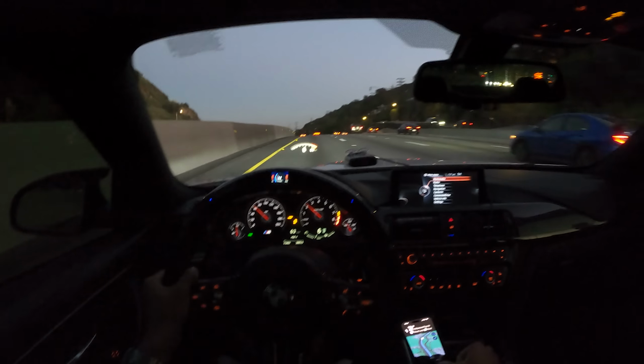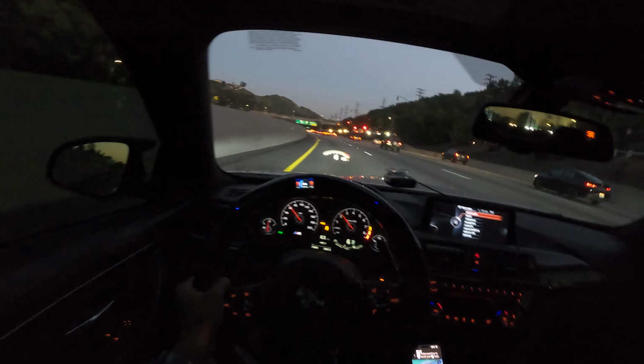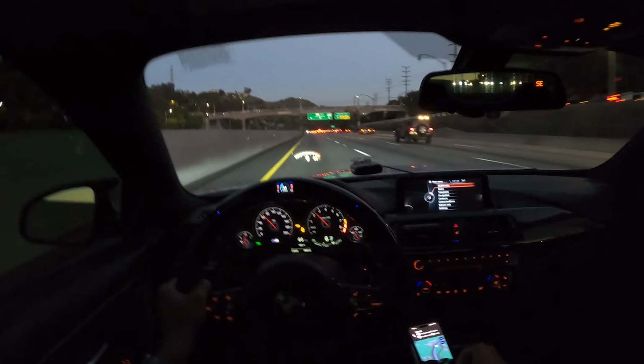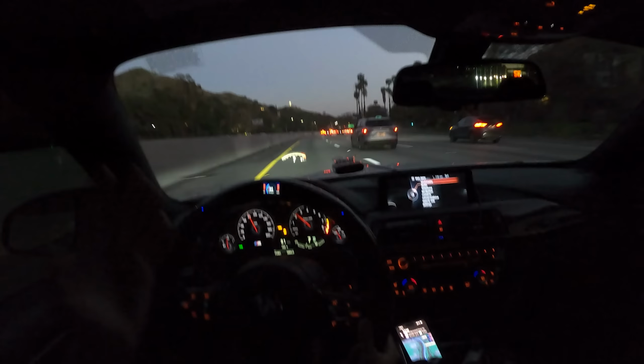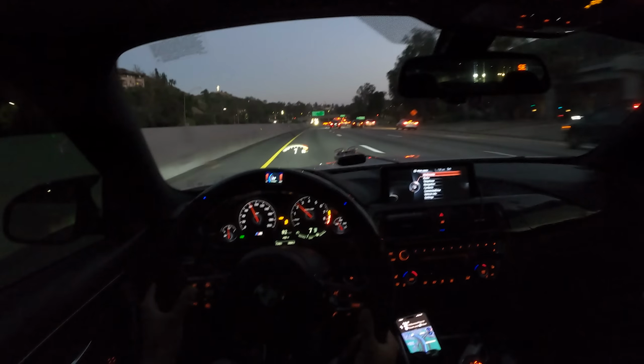We are on the highway and the sun is pretty much set by now. It's getting pretty dark. It's gonna be our first POV at night in a long time, but also we're heading to a supercar meet down in Orange County, so we'll be out there for the first time in I don't know how many months. We've got about maybe a 50-minute drive. Should be a lot of really cool cars in today's video. Let's go ahead and continue onward and pull up to the meet.